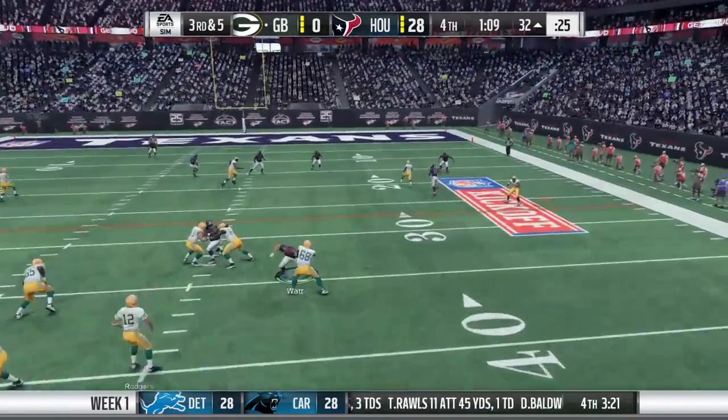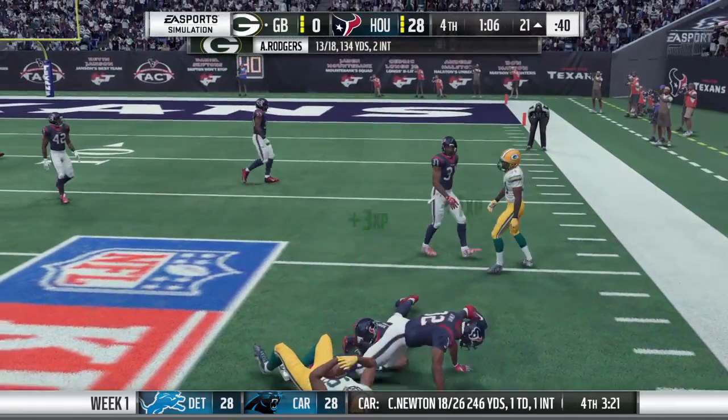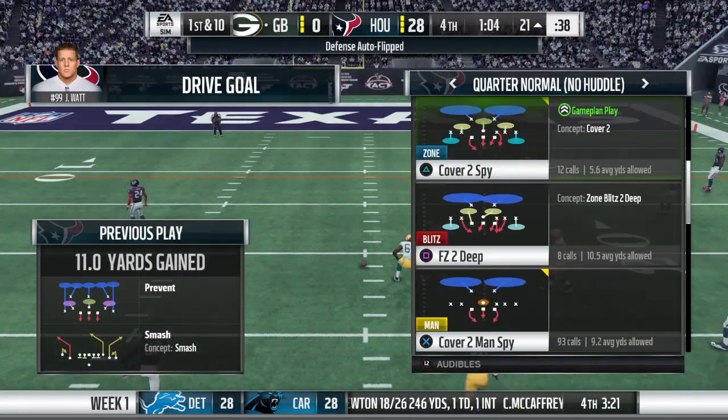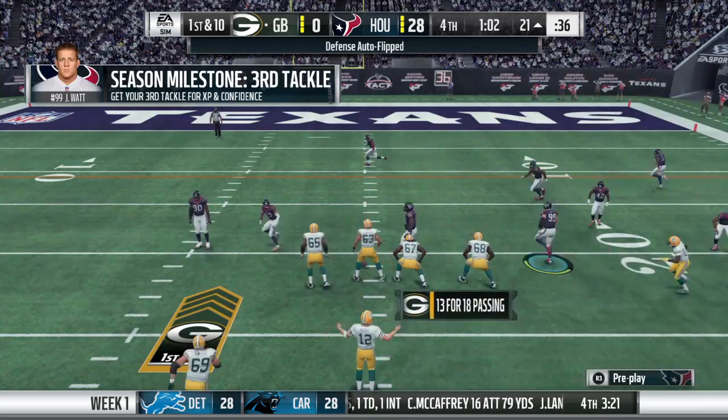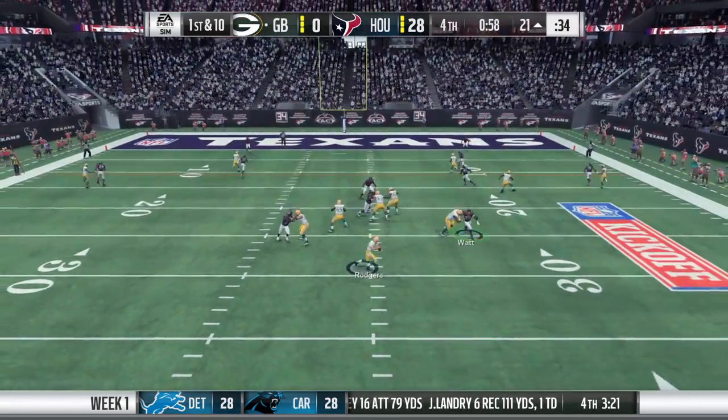Working from the gun, Rodgers. He's got his target. It's Cobb. Well, he's taken down, but not before picking up the first thanks to a flashy little spin move. Rodgers to Cobb. Good for a Green Bay first.